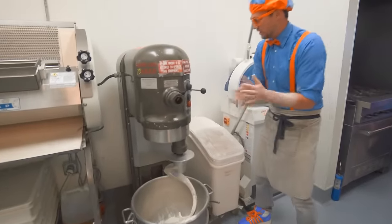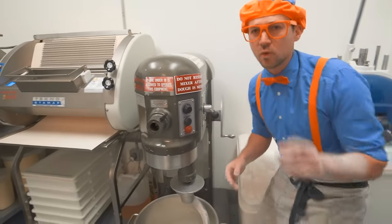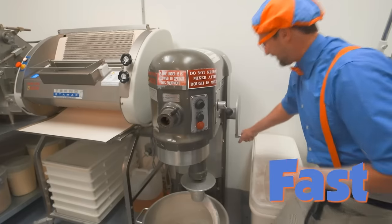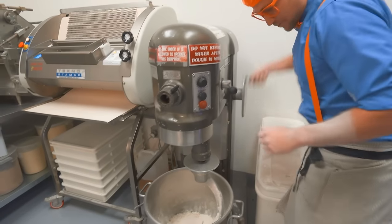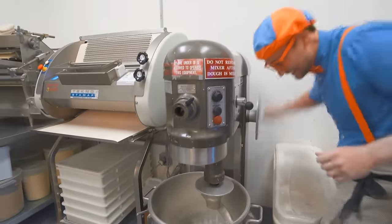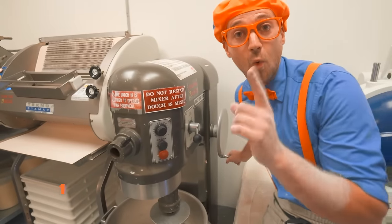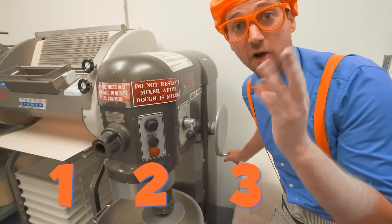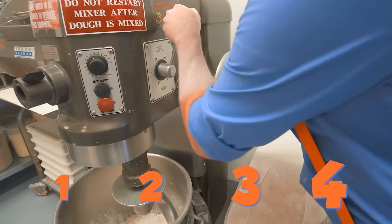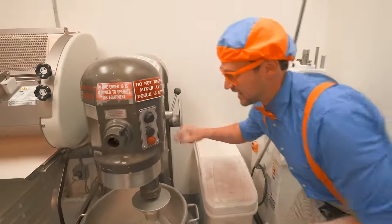And now, we need to roll it up and pick a speed. Do you want to go slow or fast? I think fast. Okay, first, let's roll it up. Perfect. Now that it's at the top, let's pick either 1, 2, 3, or 4. Let's pick 3. 3 is really fast. Get ready.